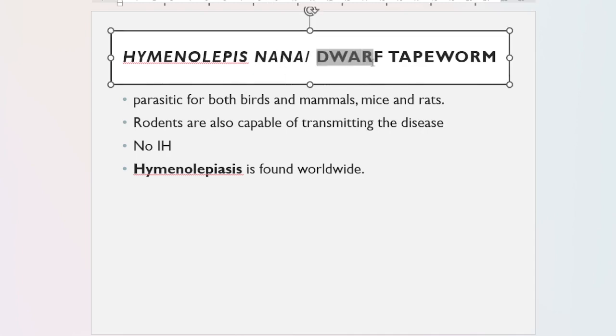Okay, dwarf. For you to remember this one, nana, change that to nunu. So maliit. Nunu, kaya dwarf, maliit. Okay? So, diba, madali lang.